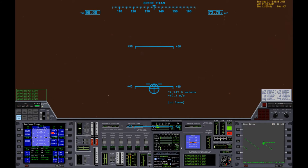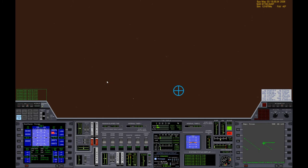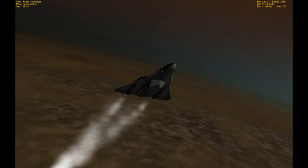Let's see if I know my constellations. This kind of looks like it could be Scorpius. Nope, it's Leo. I was looking at these three stars, but I guess those are dim stars. The bright stars show that it was Leo. Let's see if I can get another. Yeah.